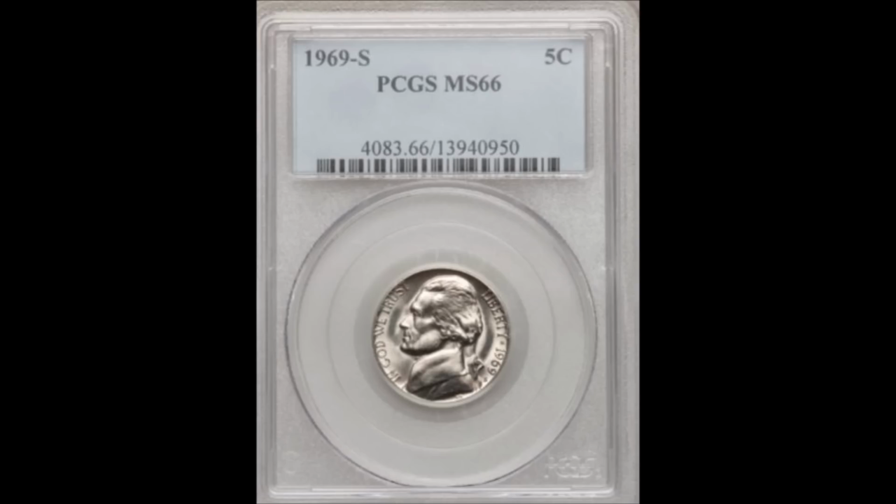That's a lot of money for a coin that doesn't have that full strike, but because of how rare it is at the higher grade levels above 65, you better believe that this coin is valuable regardless. So those are the two branch mint coins. Again, no Philadelphia, which makes this a very unique kind of coin in itself.